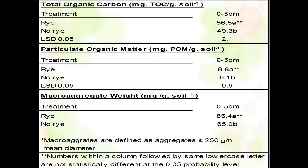So our 2015 and 2016 data has shown that total organic carbon is significantly higher in fields that have a rye cover crop treatment, which is very much in line with the results that we found in our previous study. We also found that particulate organic matter is significantly higher when a rye cover crop treatment is present. Again, this meshes well with the study that we did before, which showed that same pattern. This time, we also decided to look at macro aggregates, and we found that macro aggregates are higher in fields that have a rye cover crop treatment compared to fields that do not have a cover crop treatment.